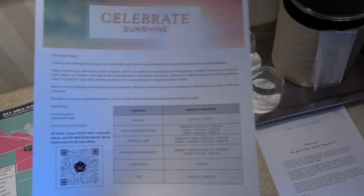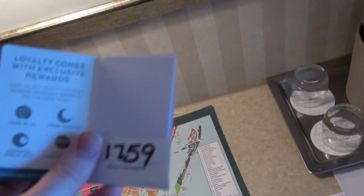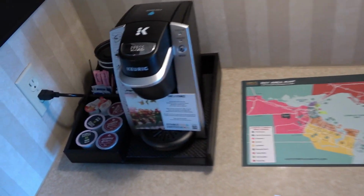We also have a paper basically saying what they do and don't do, and the front desk agent also gave us some beach recommendations. Again, there's the room key, which interestingly, it's blank. It's literally a blank room key. I've never seen that before, but I guess the custom ones were on back order.